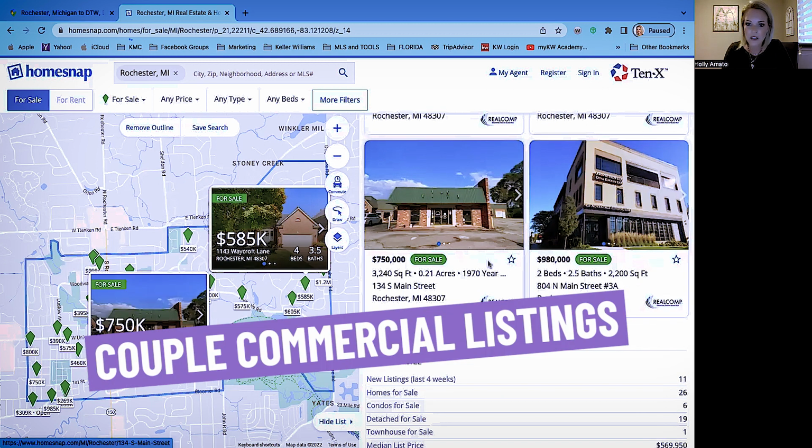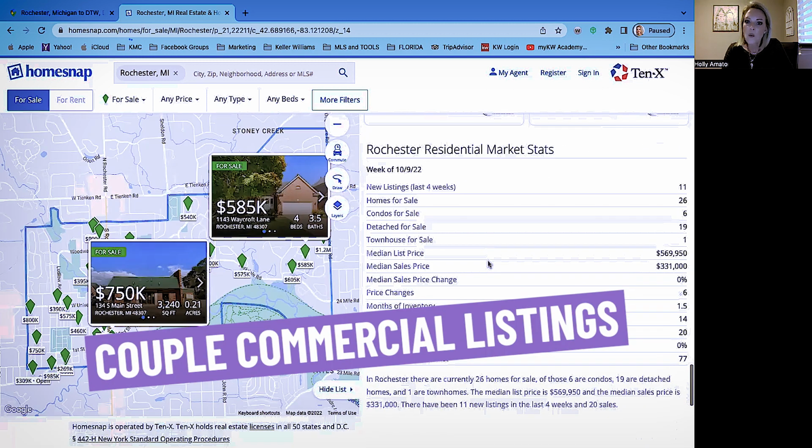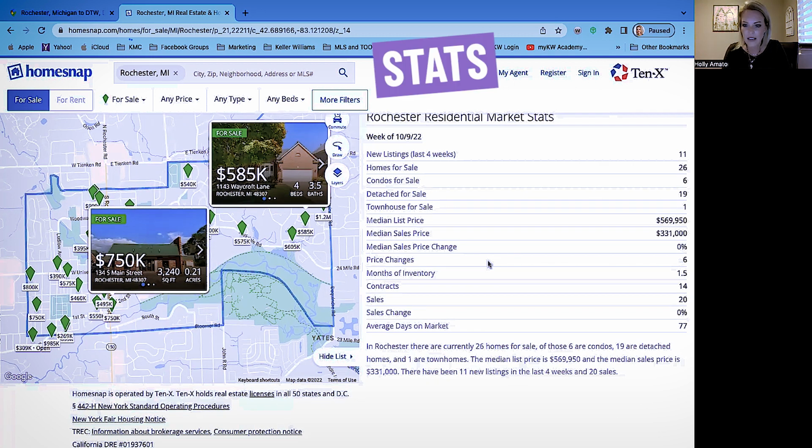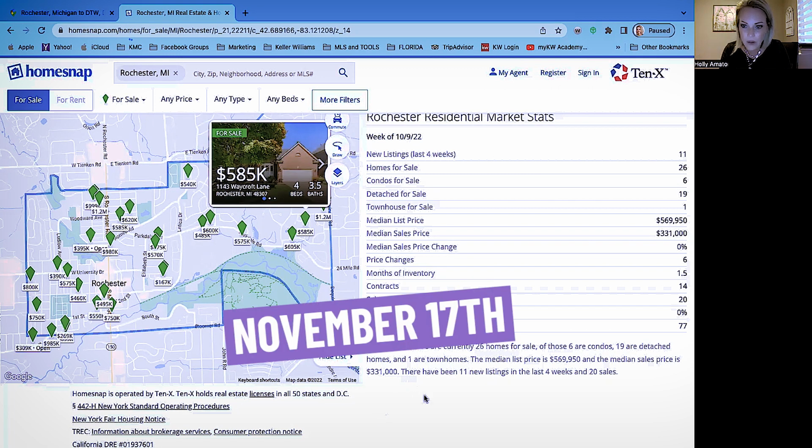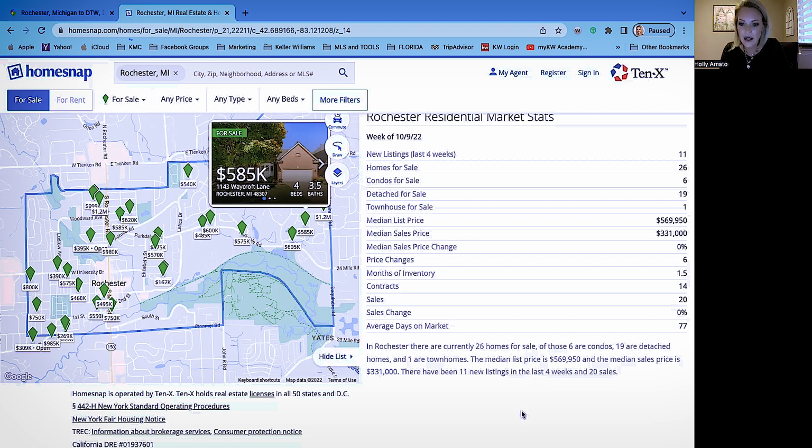A couple commercial listings that they've got mixed in here. Wanted to show you some stats, and this is something from a couple weeks ago. So they're giving you the week of 10/9. And like I said, it's November 17th right now. So keep that in mind that we're on a website that hasn't run HomeSnap.